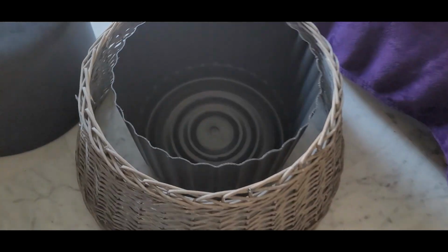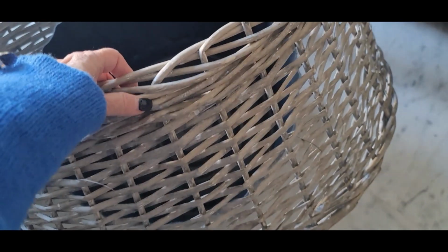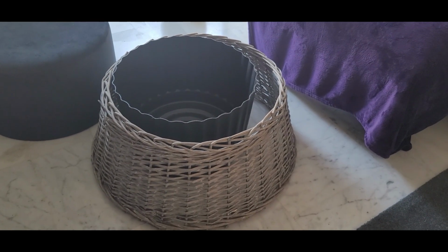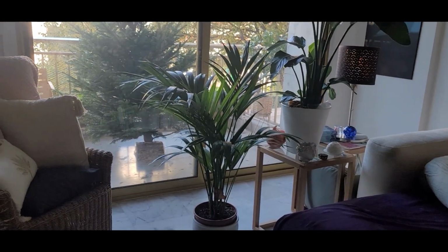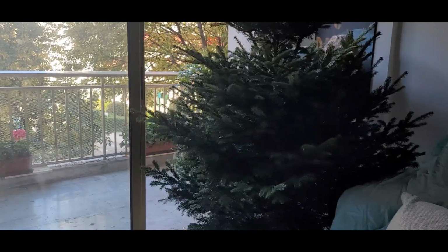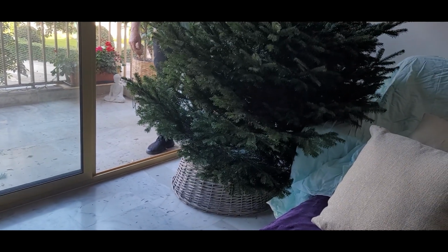So here we have the trash can, or what's left of it, that Jeff cut. And then here in France, they use these rings that go around the bottom of the tree. So now we are at the point where we are going to start moving stuff out of the way so that we can bring our tree inside. It doesn't seem to like standing straight up in there.